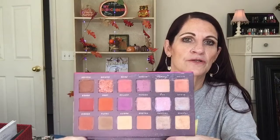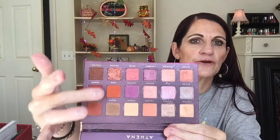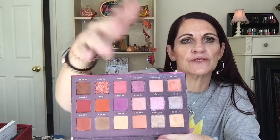So there's that. But I thought, okay, which palette would you be able to make neutral and pretty colorful looks? And I thought, oh, the Bad Habit Athena palette. I just really love this color theme. This is a dupe for the Huda Beauty Desert Dusk. But I thought I could get nice neutrals, I could throw these pops of color in, some shimmers here and there, and the formula on these is so good. These are so worth the money. I love the Bad Habit palettes. So this is one of my favorite palettes as well.